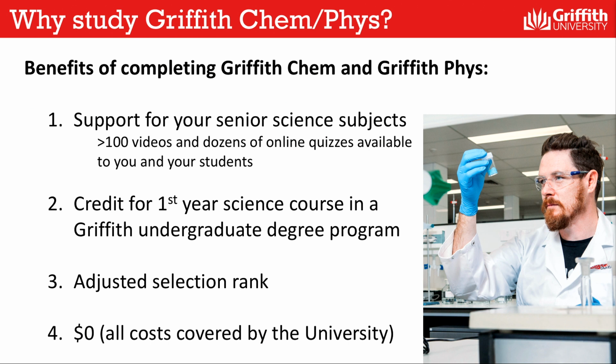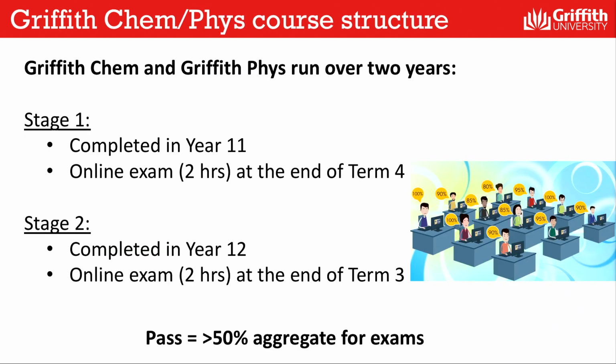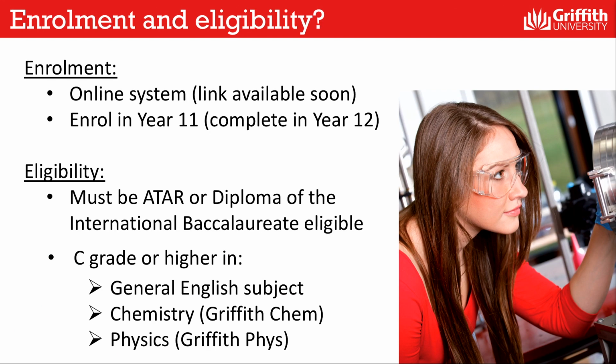There are no course fees for Griffith Chem or Griffith Phys, as all costs of these courses are covered by Griffith University. Griffith Chem and Griffith Phys run over 2 years, with Stage 1 completed in Year 11 and Stage 2 completed in Year 12. Assessment for each course is in the form of a 2-hour online exam at the end of each stage. To pass each course, students must receive an aggregate grade of 50% or more for these 2 exams.